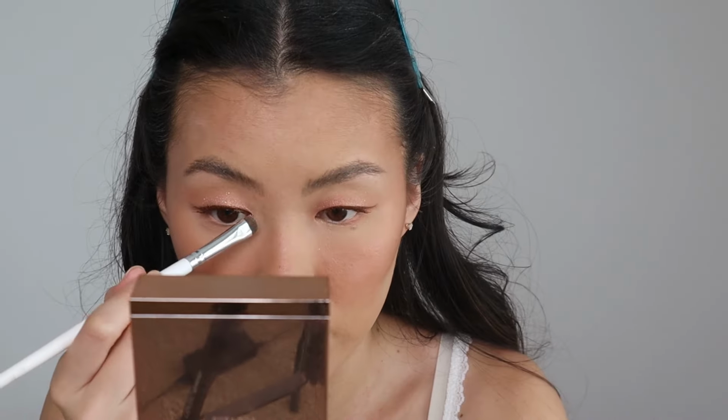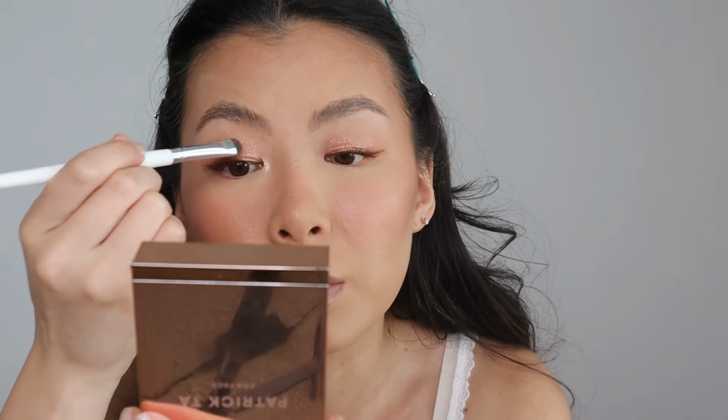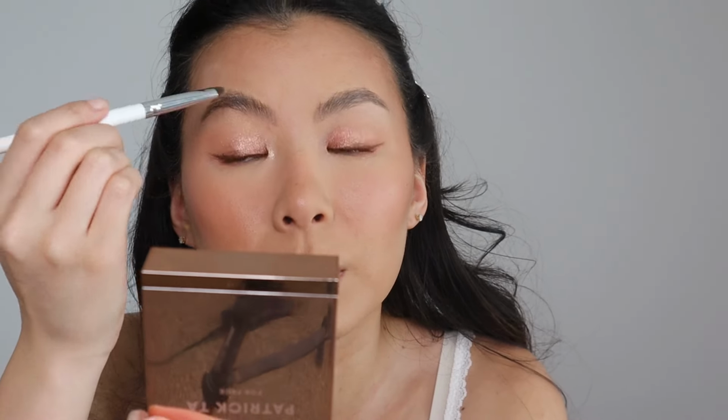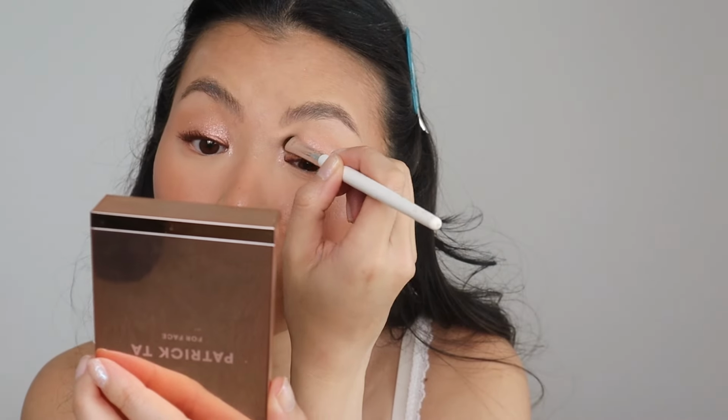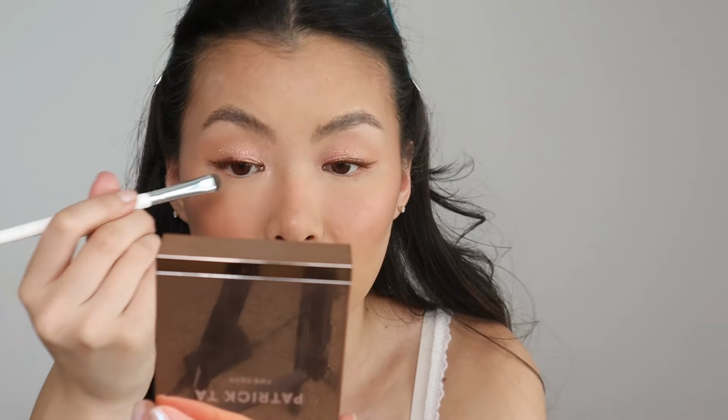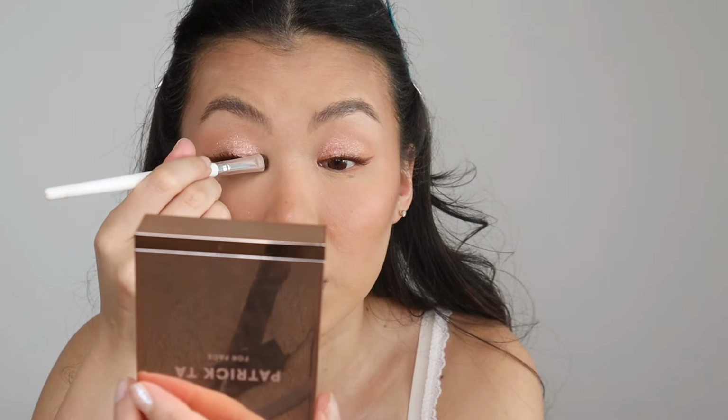Going back to that shimmery shade that I used earlier, I do the inner corner and then bring it up, just connect it. Their shimmery and glittery shades are so pretty. By far my favorite eyeshadow palette that I discovered last year. I have a little bit of fallout under the eyes, but you know what? That's okay. I really do love this color story, but if you're expecting something more corally and a little more vibrant, this isn't it. I would say it's more like a peachy pink, not corally pink, but I still really like this.